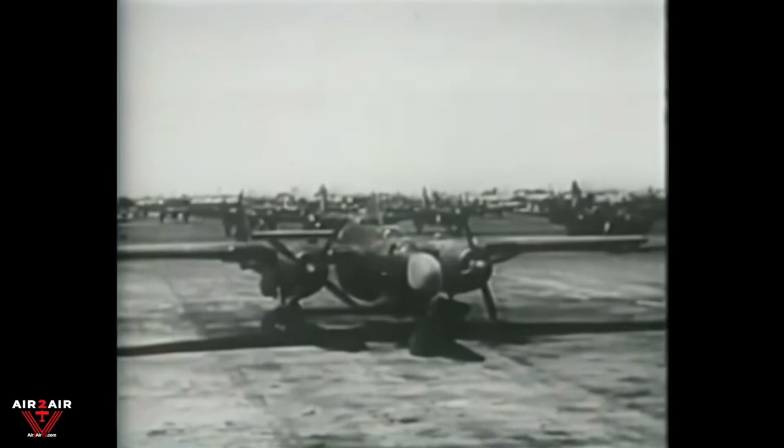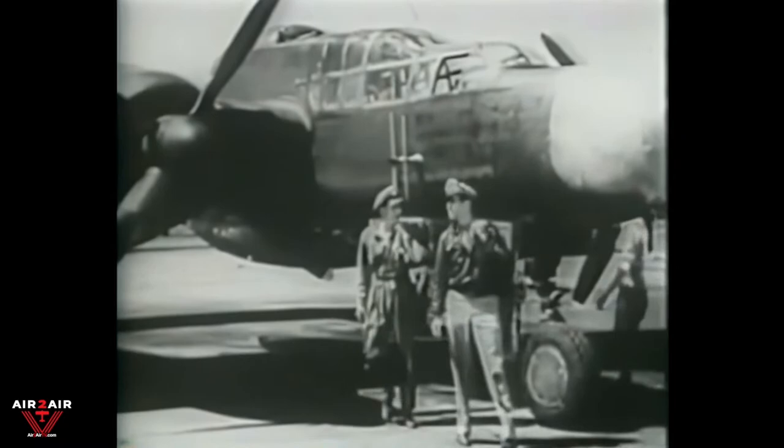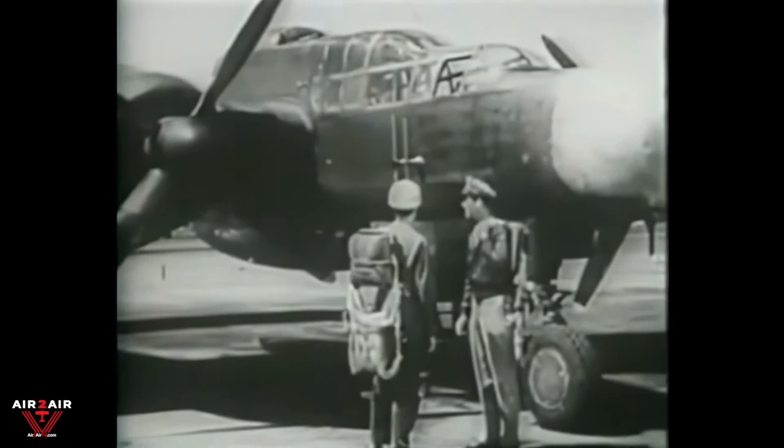Well, that ends your first lesson in learning how to fly the Black Widow. You have a long way yet to go, but it's usually a case of love at first flight. She's that kind of an airplane.